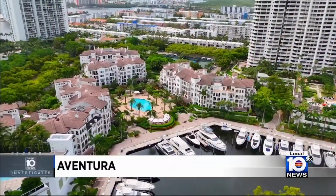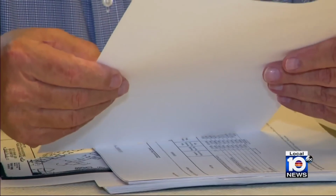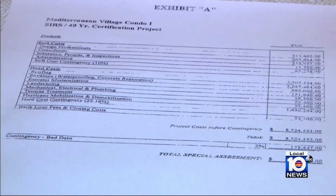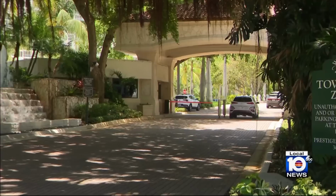Sleepless nights? Every night. I don't know where we're going to live or how we're going to live. Howard Konitz never thought he'd be in this situation at 79 years old. We can't afford it. We're going to go broke. Konitz and his wife Sheila have lived in their 2-bedroom, 2-bath Williams Island condo for 10 years. The retired couple had their financial future all planned out. Elevator modernization. That was until they were recently hit with a special assessment. The total assessment for the apartment we're sitting in is approximately $224,000. When you say that number, can you believe it? No, not at all.